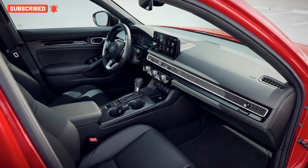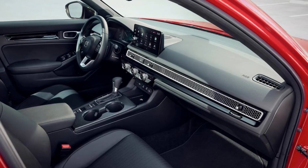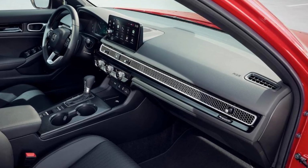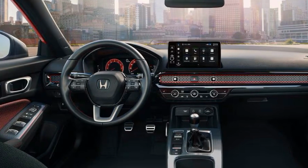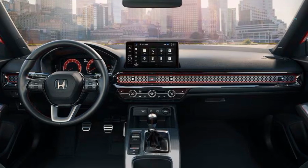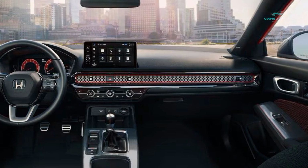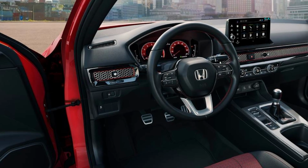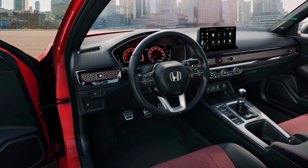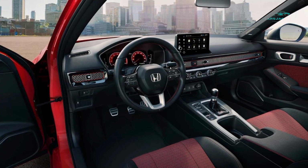Hop inside, and you're greeted with a cabin that feels way above its price point. Honda kept that minimalist design language from the last refresh and made it even more intuitive. A horizontal mesh strip conceals the air vents across the dash, giving it a clean, upscale look. Depending on trim, you'll get a high-resolution touchscreen ranging from 9 to 12.3 inches with wireless Apple CarPlay and Android Auto as standard. There's also a digital instrument cluster, wireless charging, USB-C ports, and even an available head-up display. Higher trims offer goodies like a 12-speaker Bose sound system, dual-zone climate control, and leather-trimmed seats, features you'd expect in a car twice the price.